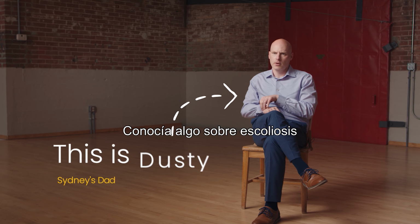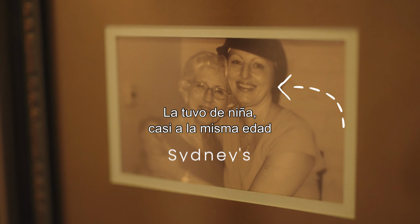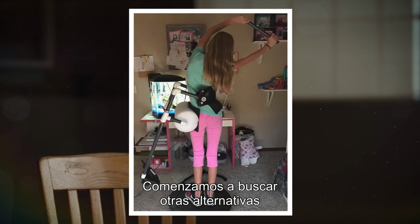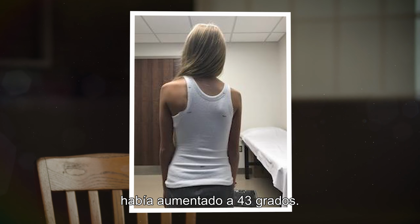I was somewhat familiar, obviously, with scoliosis because my mother had scoliosis. She had had it as a child, almost at the same age that Sydney was diagnosed with it. We started looking at other alternatives because at that time it had progressed to 43 degrees.